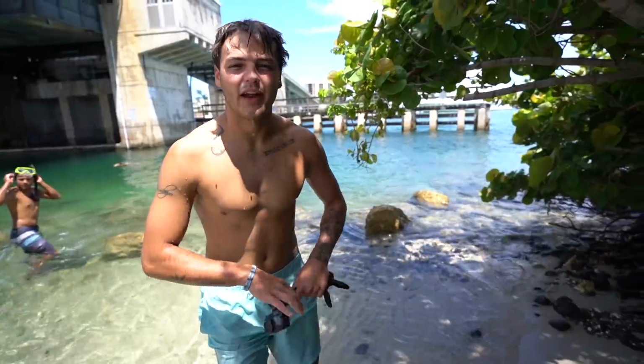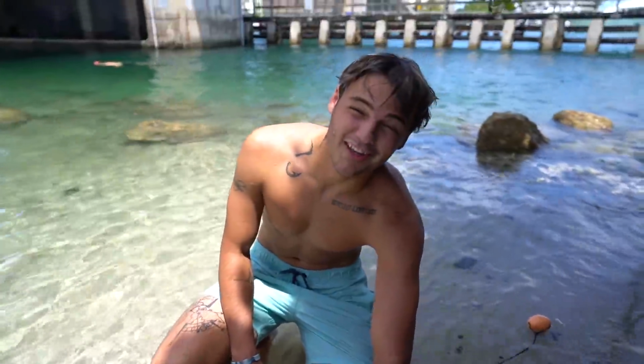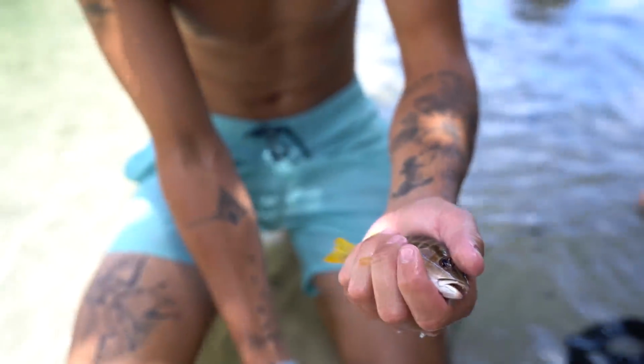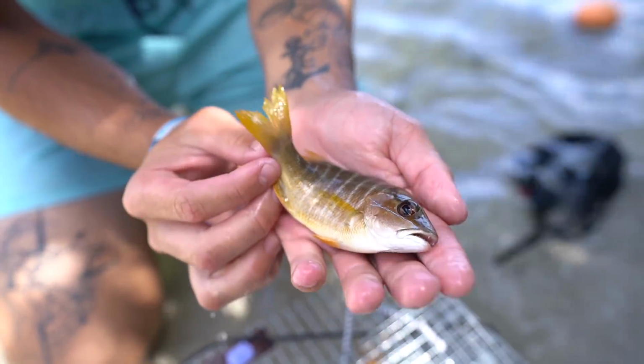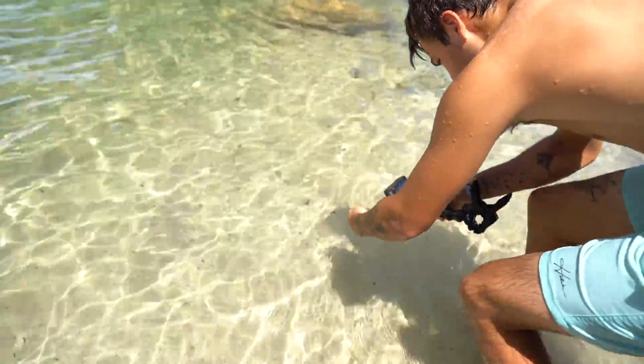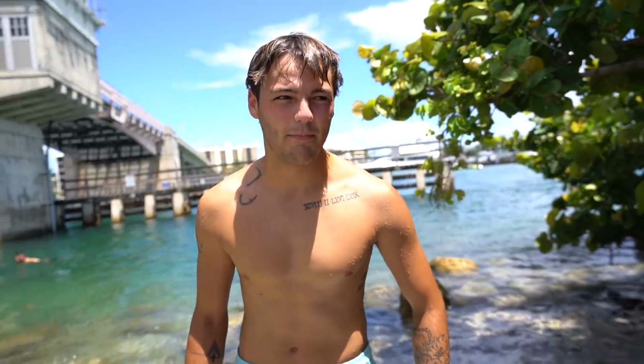All right, we got a fish. Not something that we can keep. Maybe eat. We could eat if it was big enough. Come here. Look at that. A little snapper. This is not what we're looking for, so we're gonna put him back. So long, brother. Fish number one. Dog snapper, I believe is what they're called.